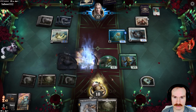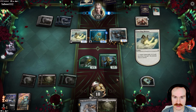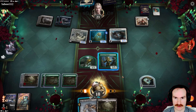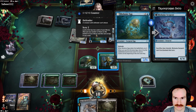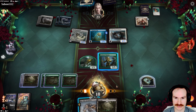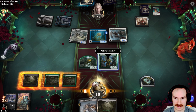We want to definitely prevent some damage, because we've got a long haul now with this Quartermaster until we can find removal for it. Yeah, we definitely don't want them to sacrifice it. We can play the 5/4 too, I suppose. Still can't really attack into the egg.